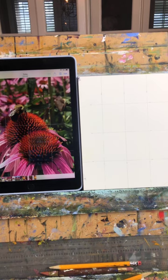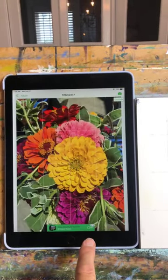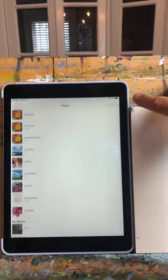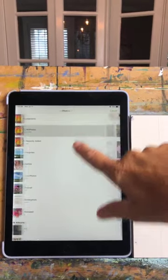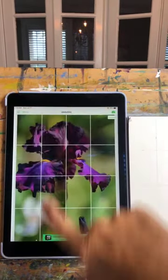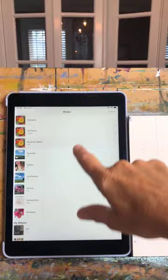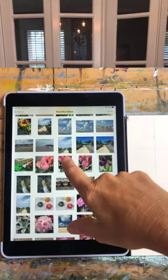On my iPad, I use an app called Grid. It's the grid with a number sign behind it. That's what the app's called. And it's super easy. I can show you on here if you want to see. So this is the app, and I go up here and I choose a photo. Let me find one that doesn't have a grid already on it. Probably a lot of them have it on.